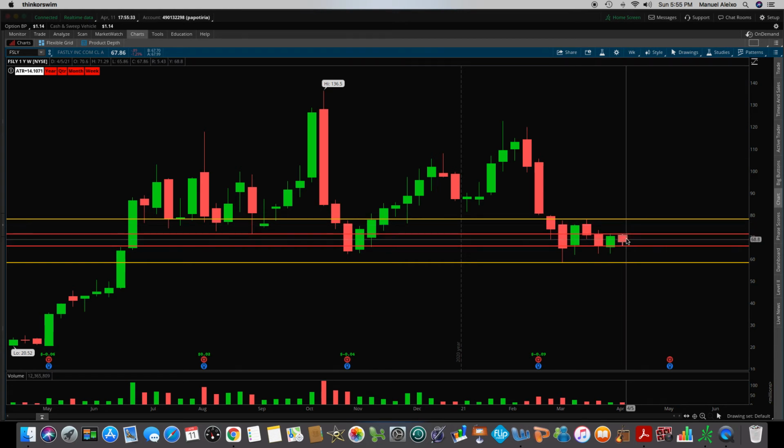So let's just say, for example, we break FSLY's last week's high of 71.29, okay? Each candle that you see that's above it is going to be an area of resistance. And it's important that you understand support and resistance, okay? Extremely important, all right? So FSLY, second stock on the list.